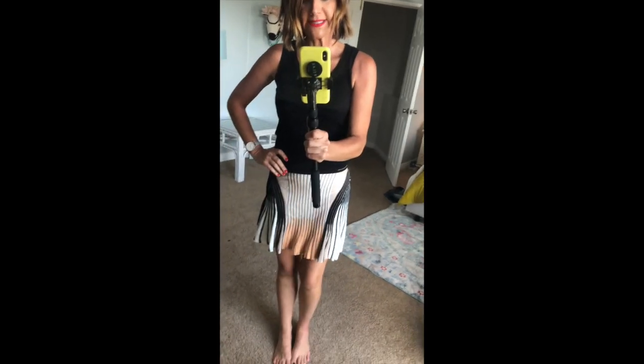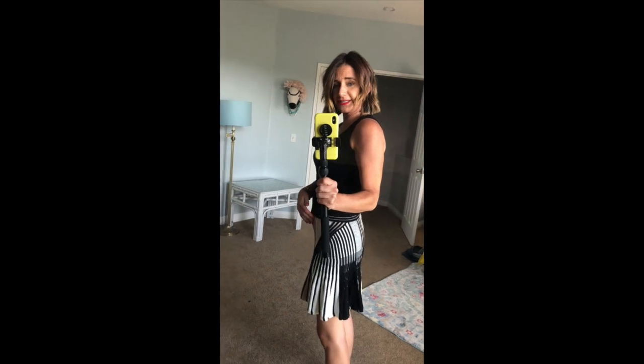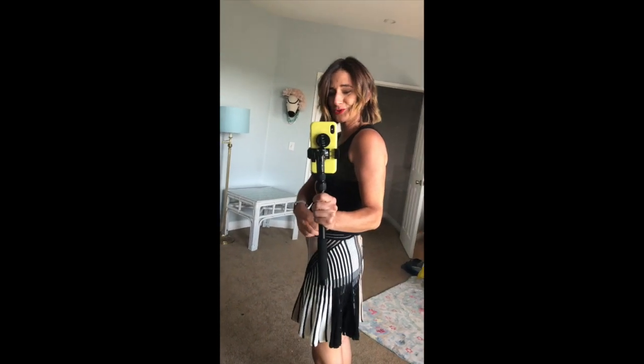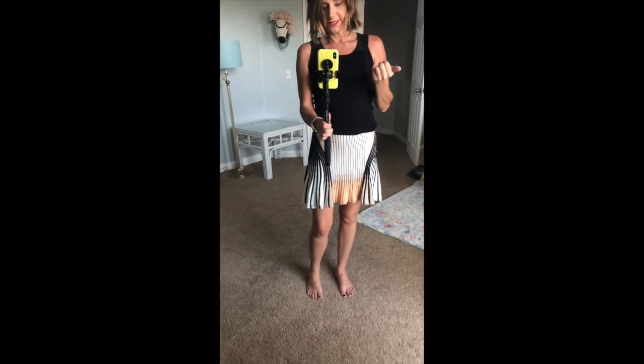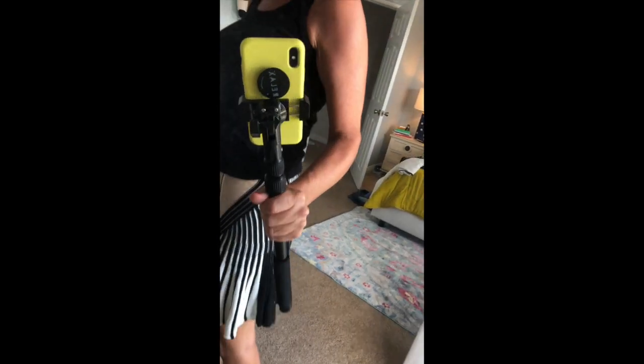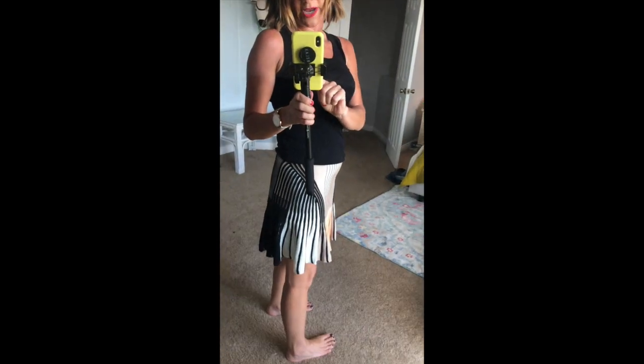Okay, so I'm trying my stuff on. This is that skirt. It is really flattering, or at least I think it is. I guess the camera will tell the truth, but in the mirror it looks super flattering and really cute. It was probably my least favorite thing in the box, but I really like it. So I have a new brand to stock online. Yay, how fun. And look at how fun that is. Whoops. All right, I'm gonna try on the next piece.